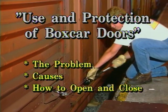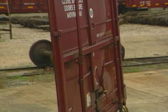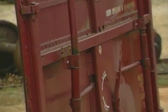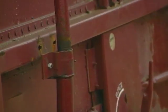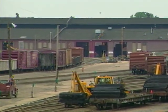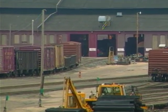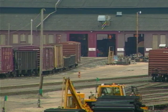Let's first look at the effects of door damage. Doors or door posts that are damaged can allow water to enter the rail car and cause product damage, as shown here with wet rolls of paper. Doors that are damaged beyond use must be repaired. While being repaired, the rail car is not being utilized for transporting the shipper's product. This also results in lost productivity to the shipper during this downtime.